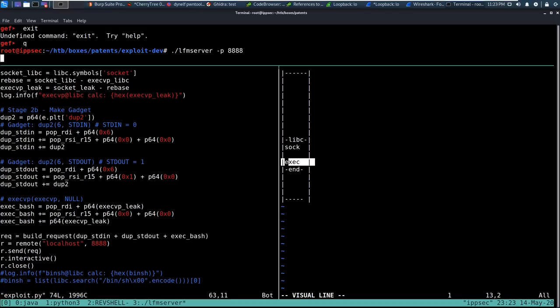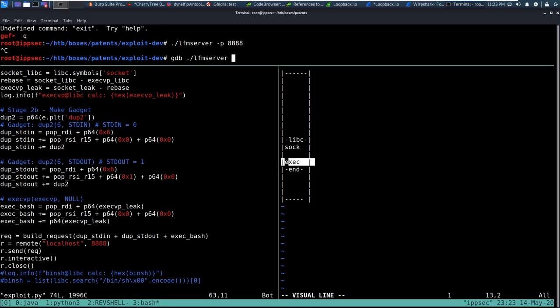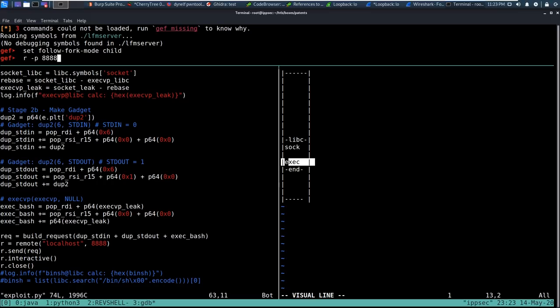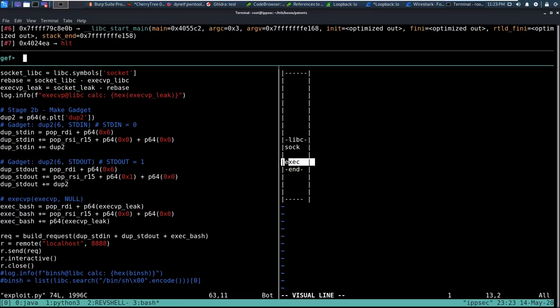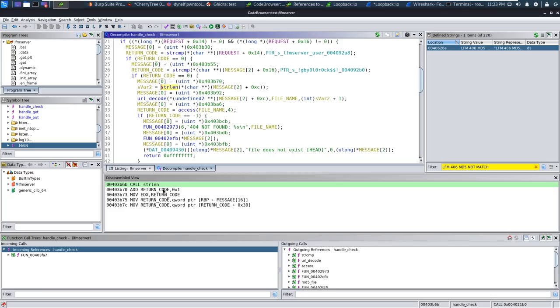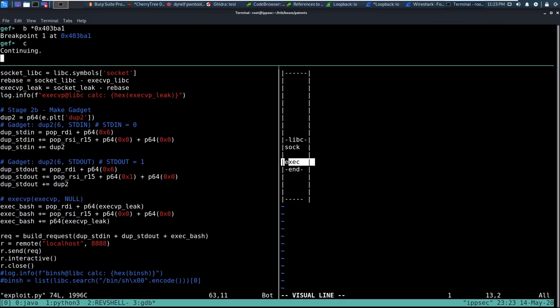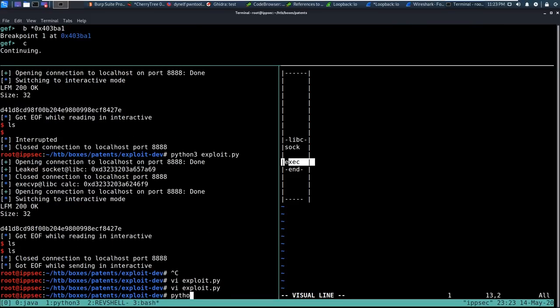First, let's just run this through GDB before we make a lot of changes to see what's exactly happening. So GDB will let us validate the memory addresses mainly. So we'll do set follow fork mode to child, run p quad 8. And let's break somewhere real quick, 0x403BA1. Continue. And we can just run this.